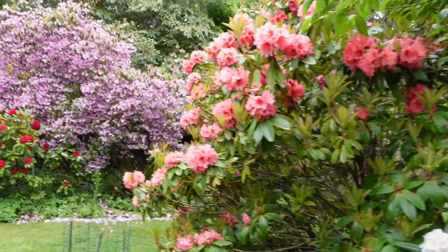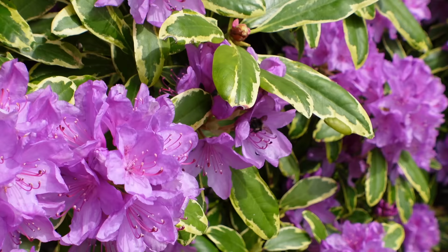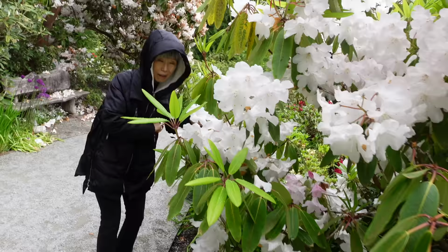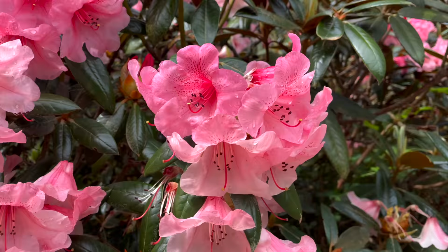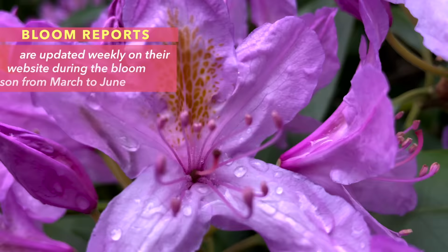Pink, purple, red. I don't know if you could hear it through the camera, but I'm seeing a lot of juicy bees buzzing around. They're big. They're big flowers. So when's a good time to come to this garden? Well, on their website, they have updates. Last week, it said it was peak. And this week, it didn't say peak.